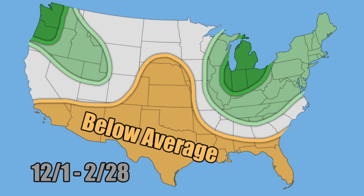Now, here's your below average region, and this is moving for much of the southern tier of the United States and then juts out into parts of the central plains. And again, that is mainly due to the La Nina and also some analogs, or basically years that are similar to what we've already seen this year, and a lot of those years actually have below average precipitation for the central United States.